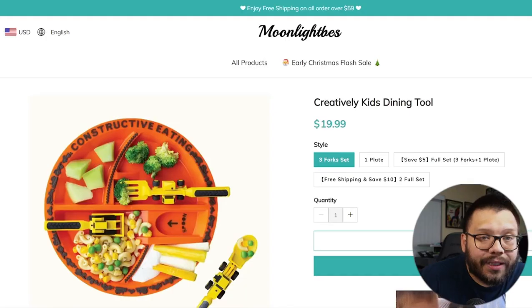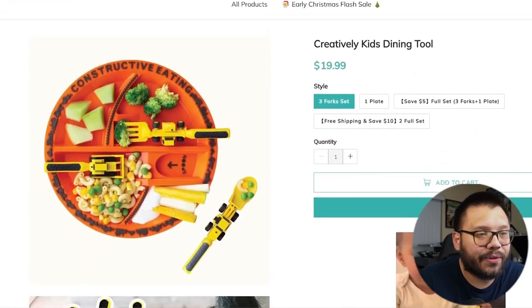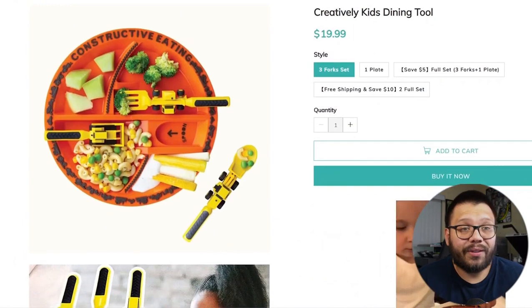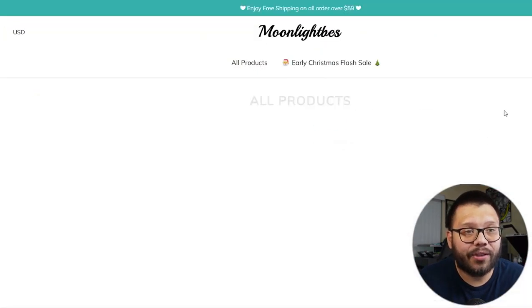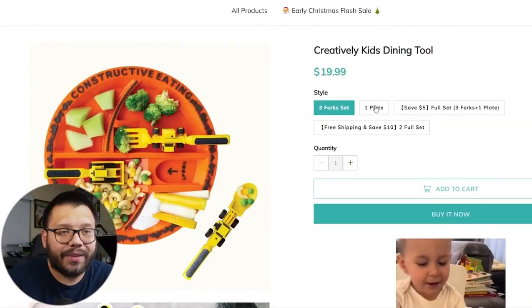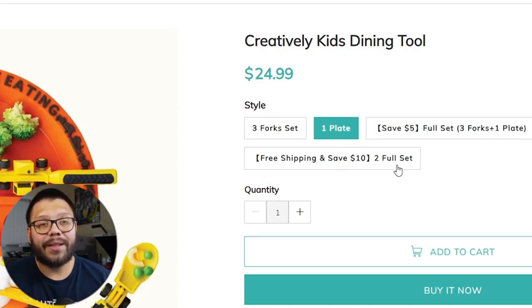Moonlight Bees. So taking a look at the website itself, we can see that the color scheme is, I mean, it's just there. It's nothing special. It looks cute, you know. The logo itself really doesn't have anything to do with the web page itself. So this can tell me that this is probably a generic dropshipping store, which checking out all products, it totally is. Now scrolling down a little bit, we can see that they have the different styles or the different variations. Honestly, I wouldn't call it style. I would say maybe sets, but they have the 3-fork set, the one that's just a plate, the full set, which brings the 3 forks and the plate, and the free shipping and save $10.